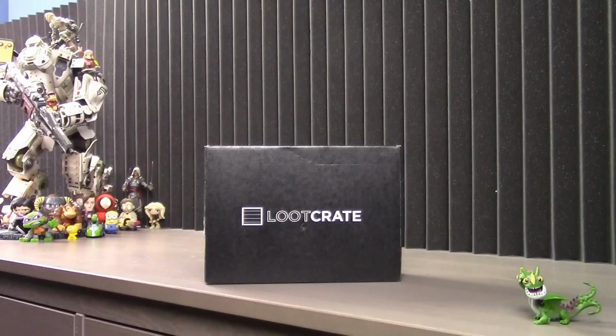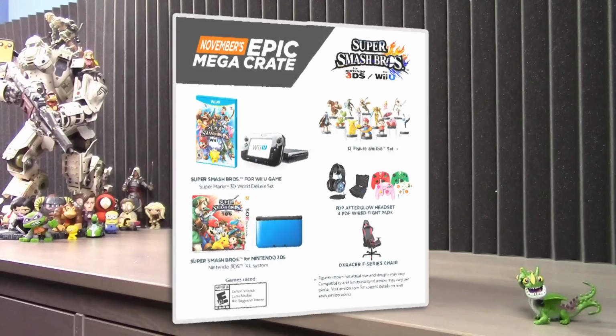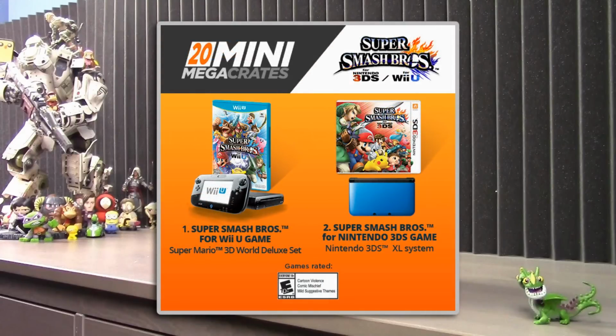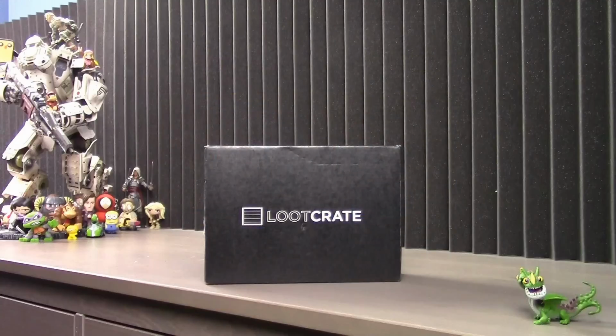Each month, Loot Crate has a draw for a Mega Crate that they give away to one randomly selected member. This month, Loot Crate has teamed up with Nintendo for their largest Mega Crate ever, along with 20 Nintendo-themed mini crates as well. Don't forget to check out their various social media sites where they often have contests where both their members and non-members can participate.